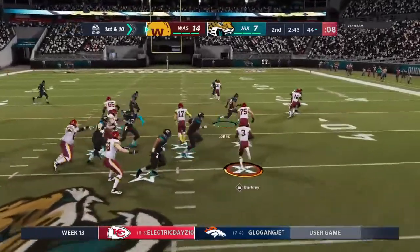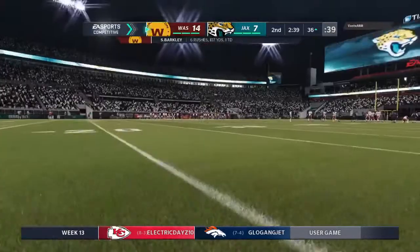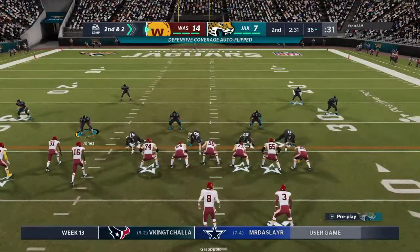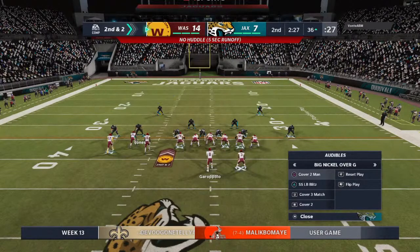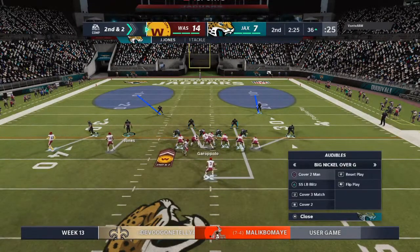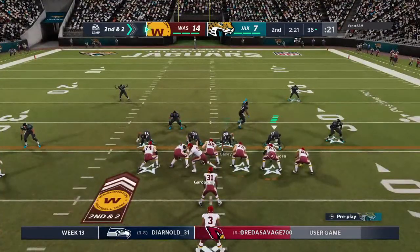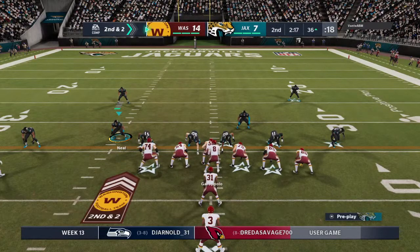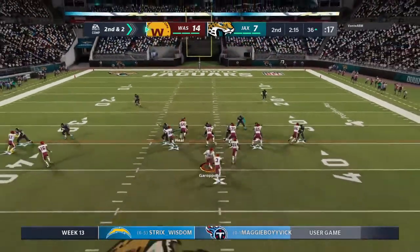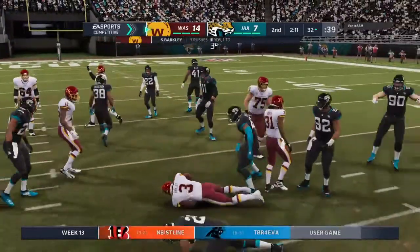A first down carry for Barkley. And they'll get him down after a pickup of 8, 2nd and 2. 8 yards the tally on that first down run. Here's 2nd and 2. Gain of 8. Brings up 2nd and 2. Now Saquon Barkley. And he gets it down to the 32.